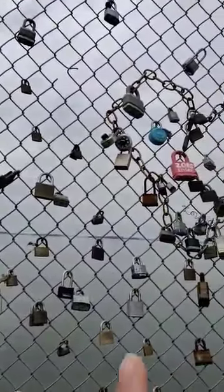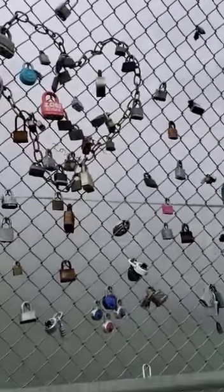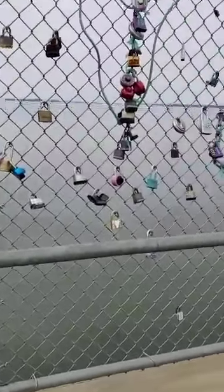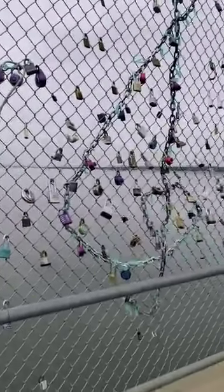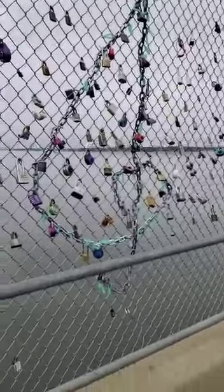This one? They made a chain into a heart. My two things. I can't really see them. There's a cross right there. That one kind of looks like a music symbol in a way.